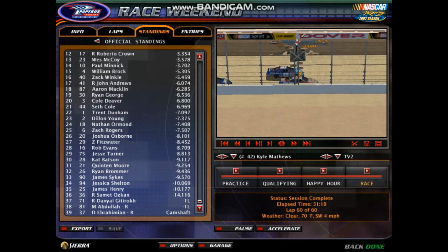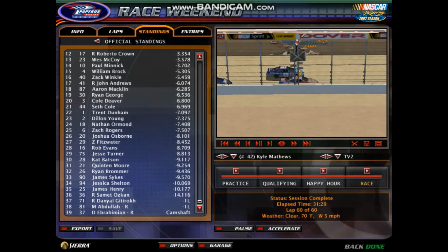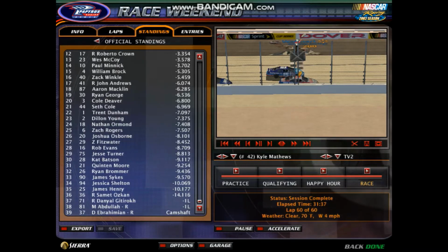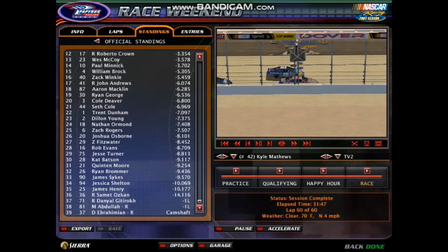I guarantee you she's not going to want to bring that car back to Dover for the Peak Antifreeze 400 some races down the road. Jess comes home with a disappointing 34th for her. James Henry 35th, 36th will go to Samit Oscon, the last car to finish on the lead lap and also matches his car number 2. Daniel Goodrock and Muhammad Abdullah were 2 of the cars to finish the lap down. Dylan Abrahamian had a camshaft failure, finishes in 39th, and apparently some car did not start in this race.